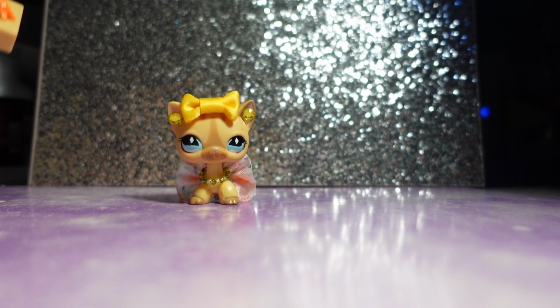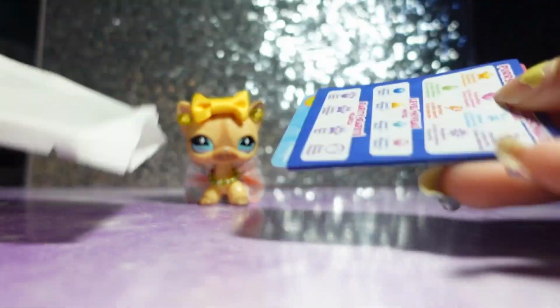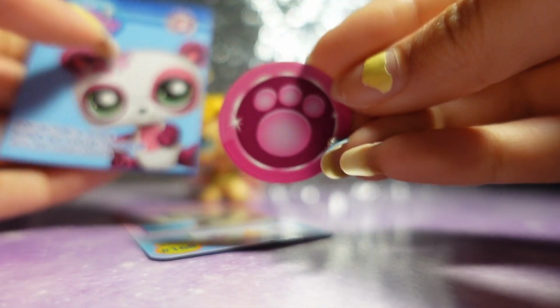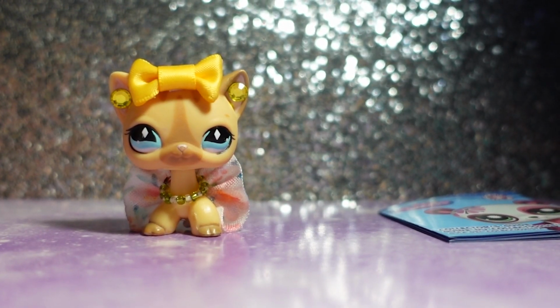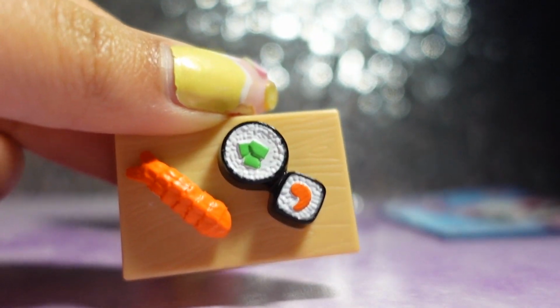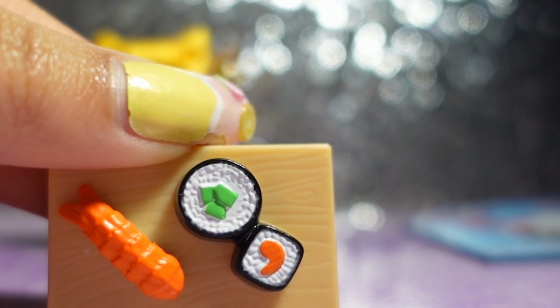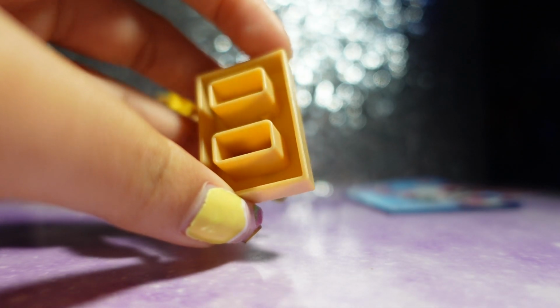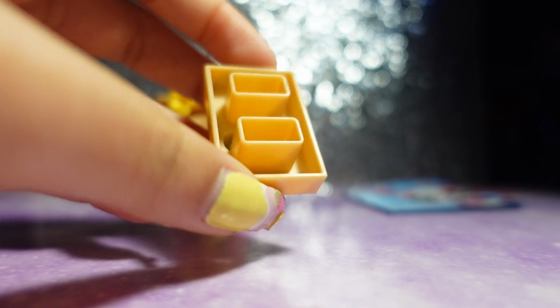Alright, y'all, starting with the card and the coin and the envelope. And the card has the little Himalayan cat, so cute. Magenta coin. Okay, next up, I'm gonna start with the repeat accessory that I have out of the set, which is the little sushi platter, which actually makes sense since we have cats. And I remember last time I got one of these, it had a fish in it, and that was kind of strange. This one doesn't seem to have any dirt stuck in the bottom like the last video with this accessory in it.